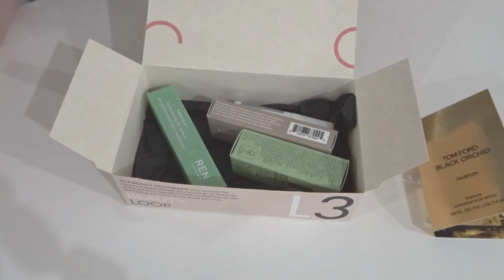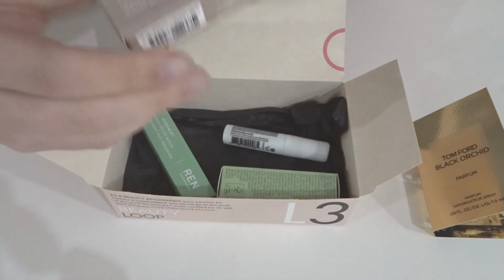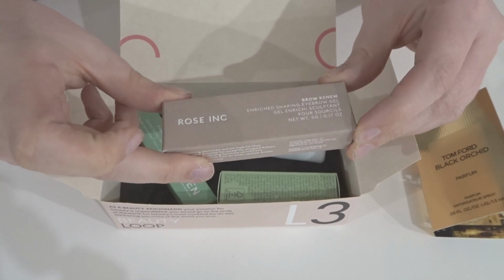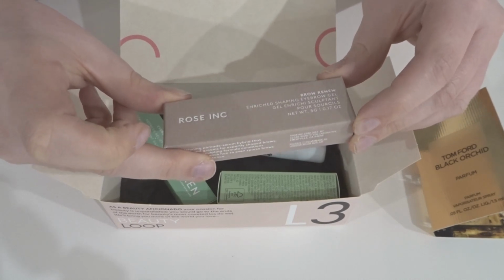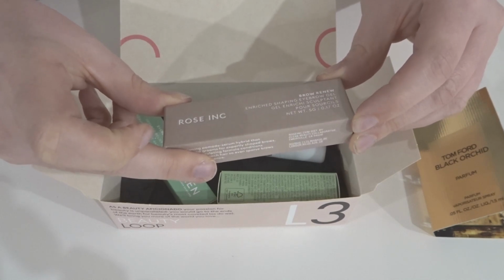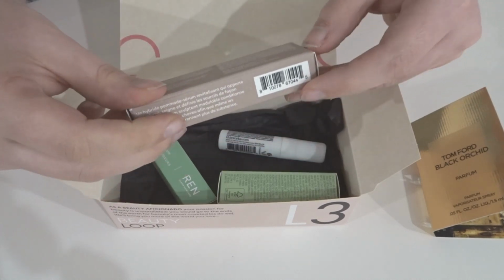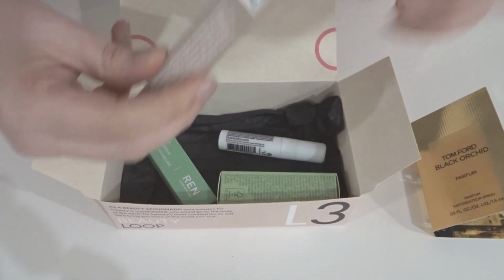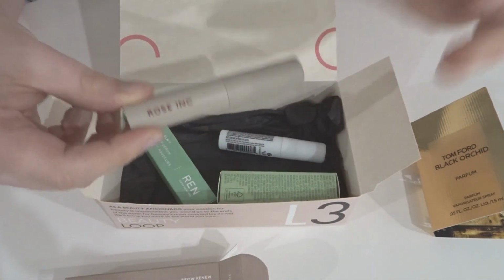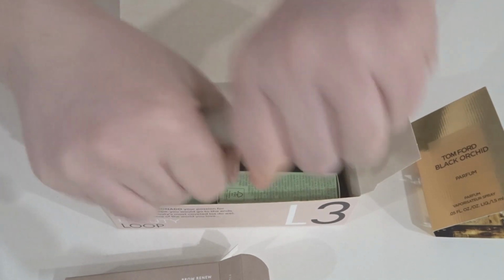So we actually have 5 products instead of 4, which is really great. First, we have a product from Rose Inc. It is the Brow Renew Enriched Shaping Eyebrow Gel. Sculptant. So I'm assuming it's kind of like a brow gel that would nourish your brows to grow. Unless it's tinted and it's like a brow gel.